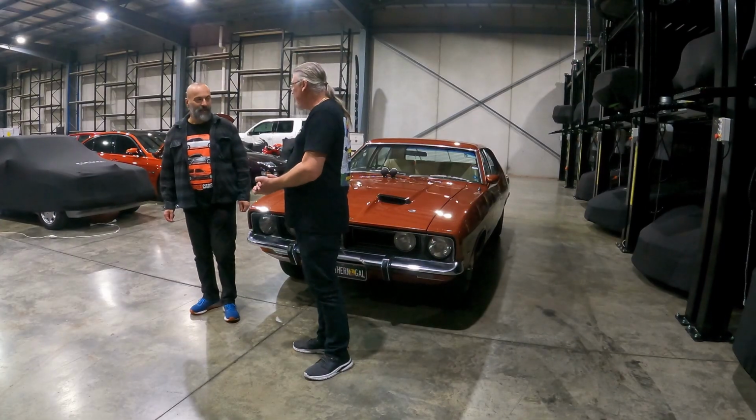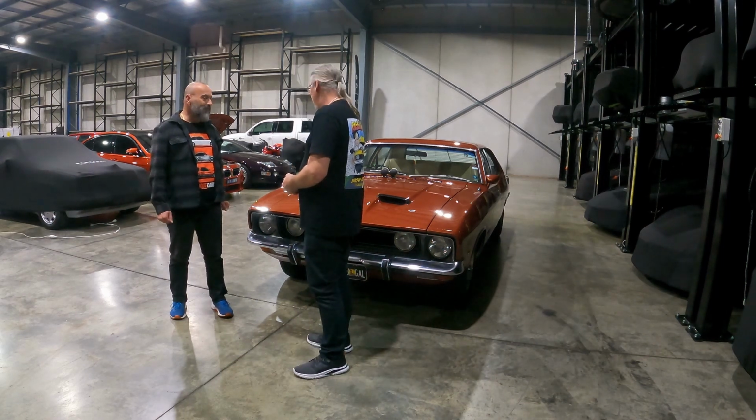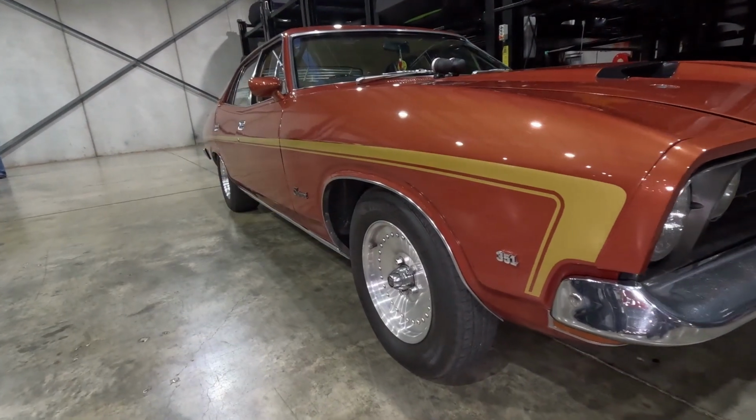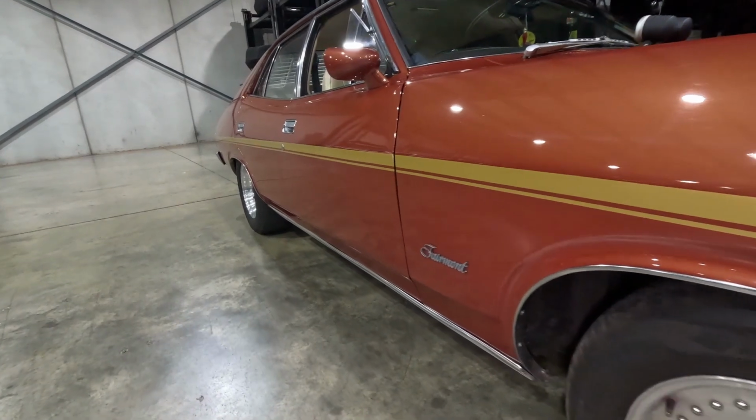All right, so now I'm here with Vinnie. Vinnie, mate, you've got this XB Falcon here, GS, I believe. Tell us a bit about this one. How long have you had it? I've had this car for about 10 years. It's a 351, a factory Fairmont GS XB.